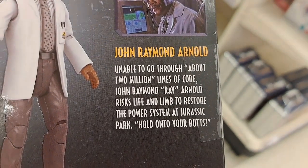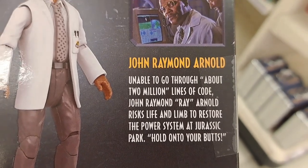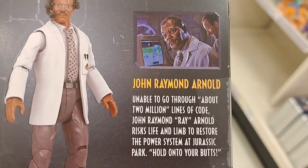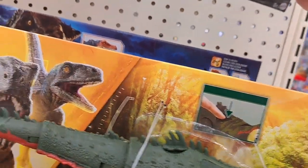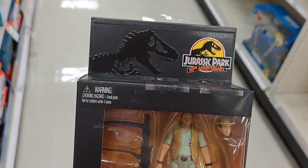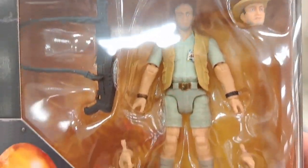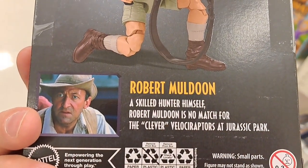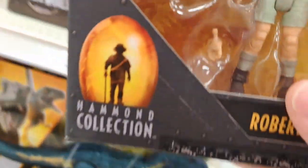Let's see what the back says. Unable to go through about 2 million lines of code, John Raymond, Ray Arnold risk life and limb to restore the power system at Jurassic Park. Hold on to your butts. One of the famous lines from the movie. We got Robert Muldoon here. Jurassic Park 30th anniversary series. Really cool looking figure. Hammond Collection. A skilled hunter himself, Robert Muldoon is no match for the clever Velociraptors at Jurassic Park.